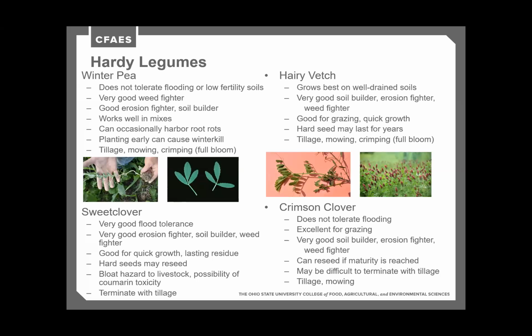If one of your goals is nitrogen fixation, you may want to plant a legume, whether it be in a mix or planted by itself. First, we're going to talk about a couple of hardy legumes, which would be used if you wanted to fix nitrogen and wanted the species to survive the winter. All four of these species provide around the same amount of nitrogen, anywhere between 70 and 180 pounds to the acre, depending on several factors.